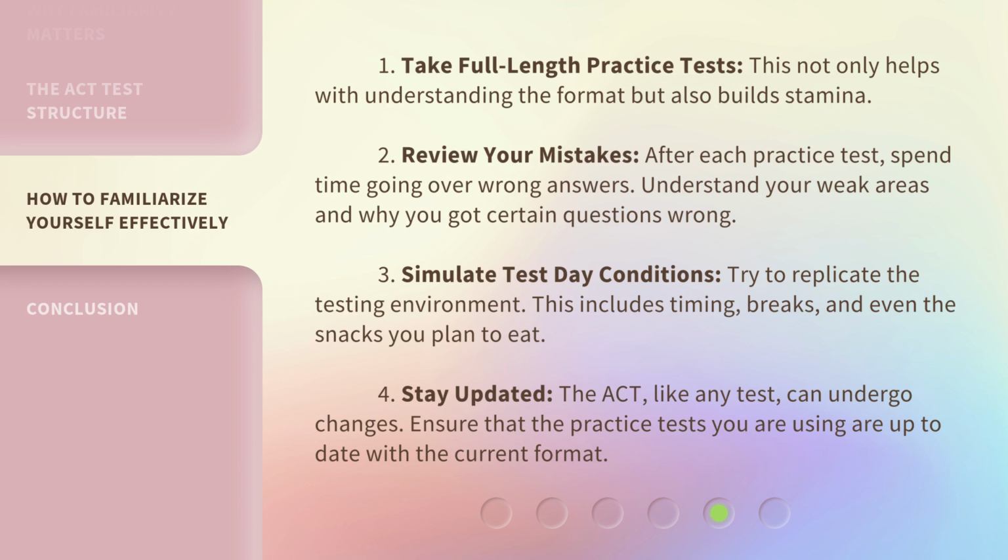4. Stay updated. The ACT, like any test, can undergo changes. Ensure that the practice tests you are using are up to date with the current format.